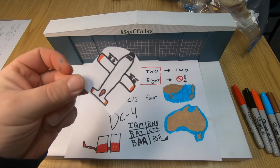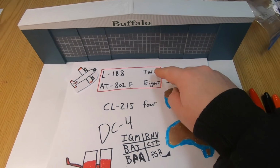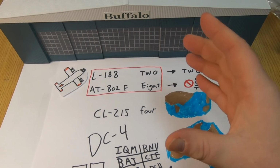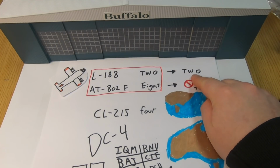Okay, everybody, let's start off with the big boy, the Lockheed Electra, the L-188. We actually have 2 of these that are already under contract with the local government here, the government of the Northwest Territories, but we also have 2 that could be made available if needed.